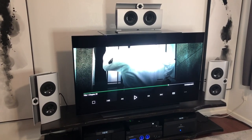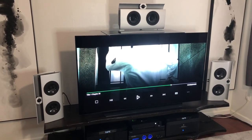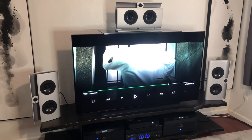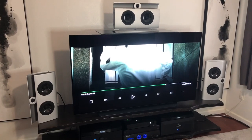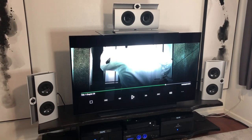All right, everyone, we got the three Webern speakers all set up here, calibrated and everything. Again, these are my mainstays, so this is how my living room usually looks when I'm not testing out other speakers or when I'm in between speakers. So it actually looks pretty good. It's very clean looking speakers. I usually have them on stands, but I got rid of the stands a little while ago, so I've just been using them angled towards the main listening position right here. But here we go. Here's a demo, Matrix 4K, the lobby scene.